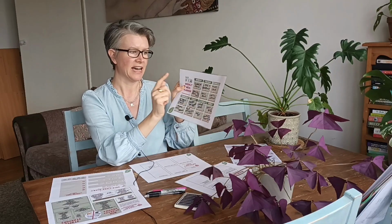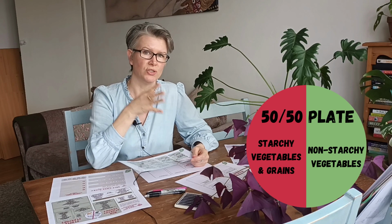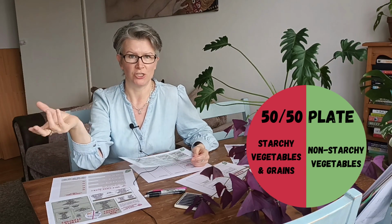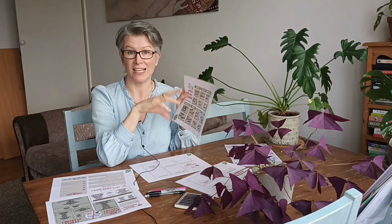Each space here has also got a little checkbox for, is this a 50-50 meal? What that refers to, again, is the Starch Solution, and aiming to have 50% of your plate as a non-starchy vegetable and 50% of your meal as a starchy vegetable. So there's a little checklist on each one just to remind you that that's what you're aiming for.